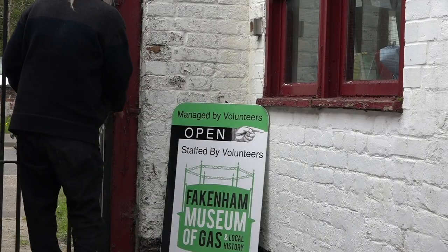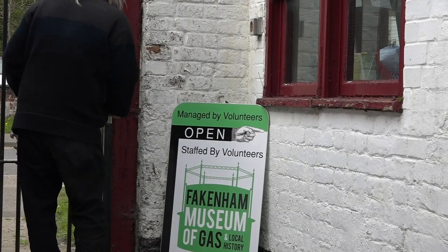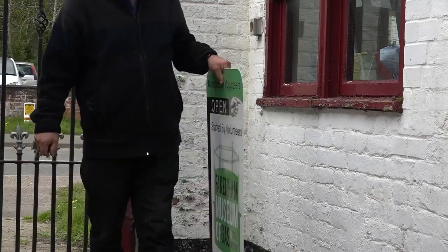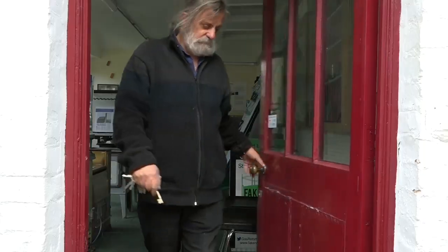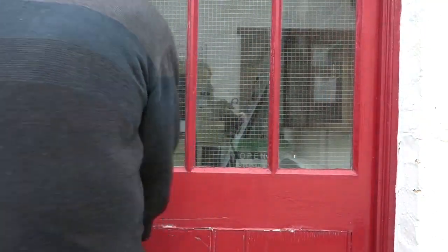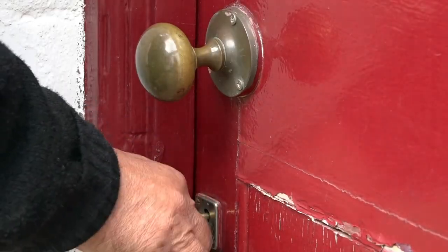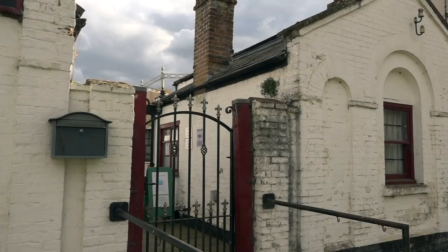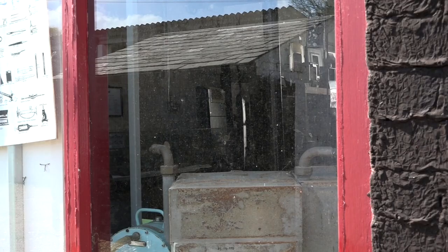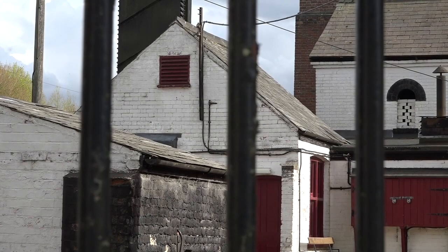Behind these walls survive more than just old equipment and industrial engineering. This place preserves the story of the people who worked here, the communities it powered, and the industry that helped shape modern Britain. And thanks to the work of historians, volunteers and supporters, these stories continue to survive for future generations to explore. Because once places like this are lost, they cannot truly be replaced.